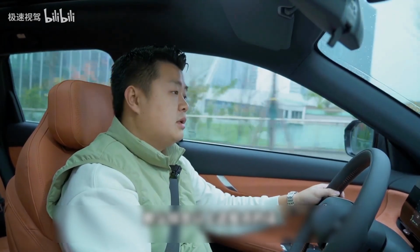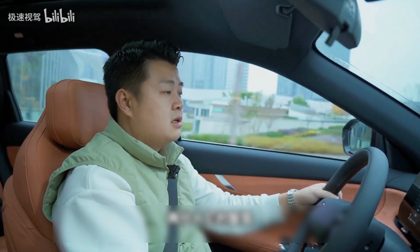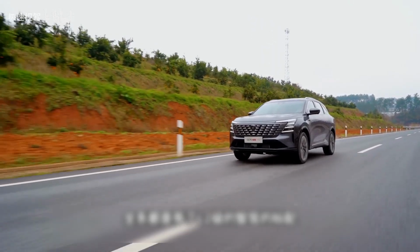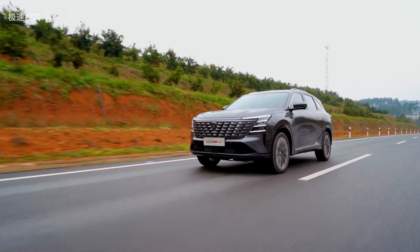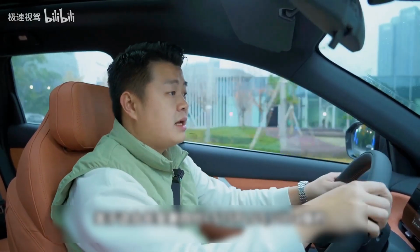In the future, in its competition with the Singuel, I think the Ultra version will be more competitive. So, if your budget is around $140,000 to $150,000, I would recommend that you prioritize test driving this car, and then compare it to the main selling version of the Singuel, which is the 2.0T with a 7-speed dual-clutch transmission.